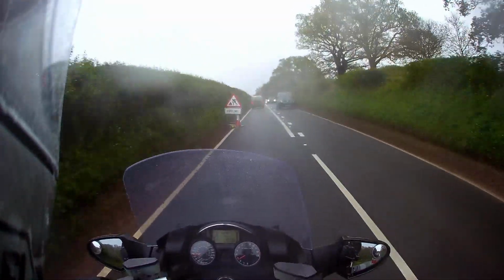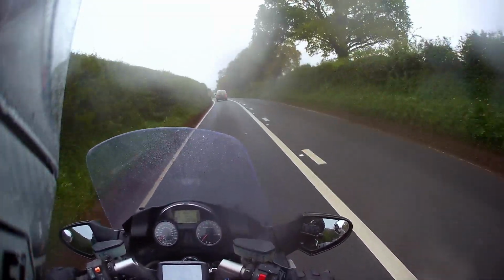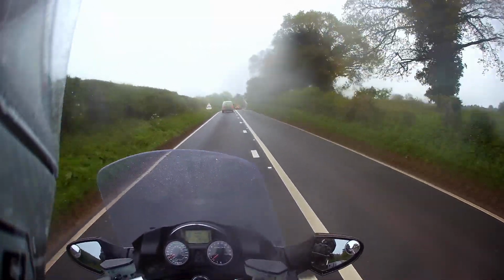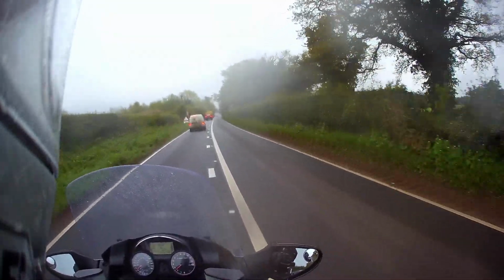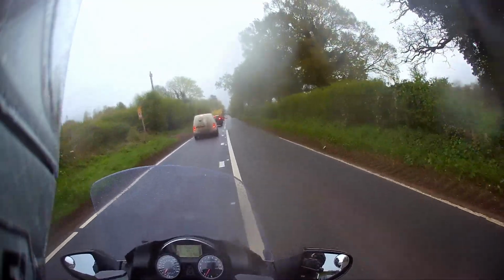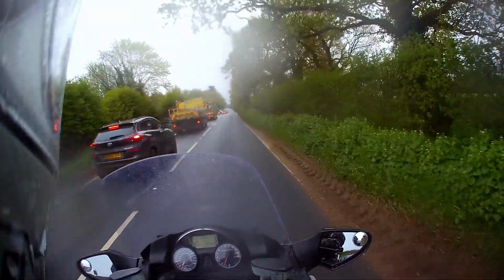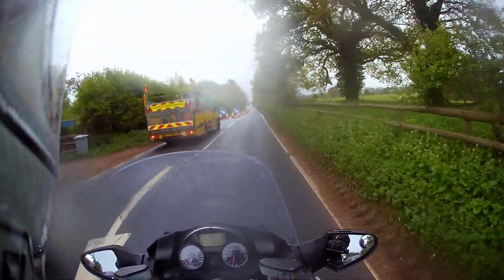Roadwork signs. We're expecting stuck traffic. See all these cars coming down this way? That means the traffic lights have just changed. So those are traffic lights. Observational links. Get the observational links going. Can we see the other end of the traffic lights? No. We know they're going to change in a minute. There's the other end of the traffic lights. We're going to just trickle along here a minute until we can see.